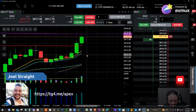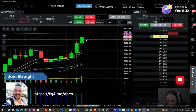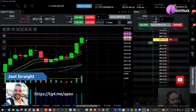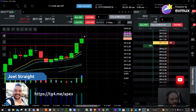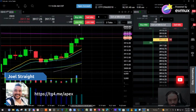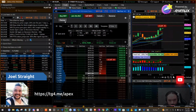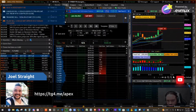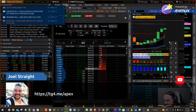A lot of buyer volume coming in. Pulling back to about 17 and a quarter. I'm very tempted to buy right here. New candle. Cut that one and took $100 off. Actually took 50 off. Just kind of dropped beforehand.